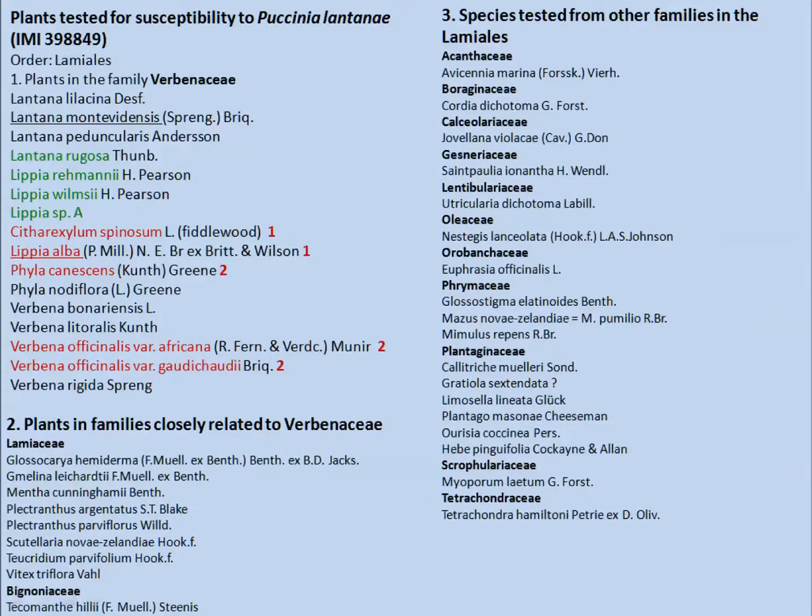These 3, so that's 2 different varieties of one plant and then Phyla. There was a little bit of sporulation. Again, this is at the usual high inoculum doses using host spec testing. They ran a test with different levels of inoculum, and again, as soon as the amount of inoculum was reduced, there was absolutely no symptoms at all.